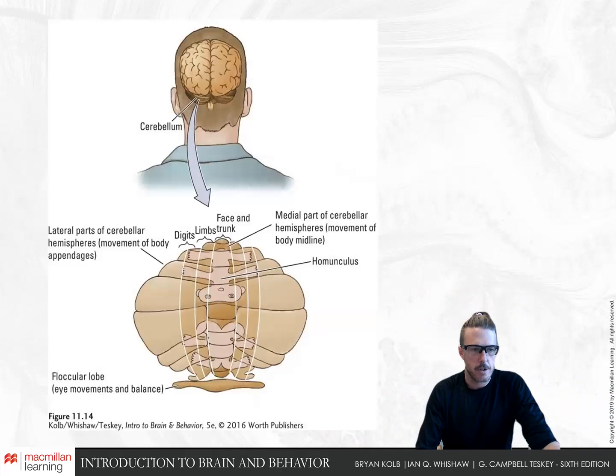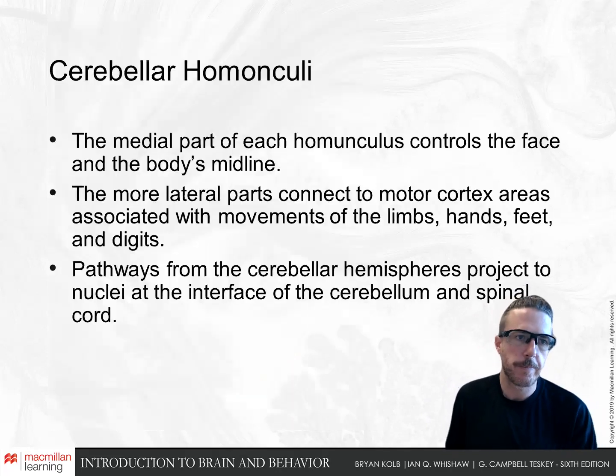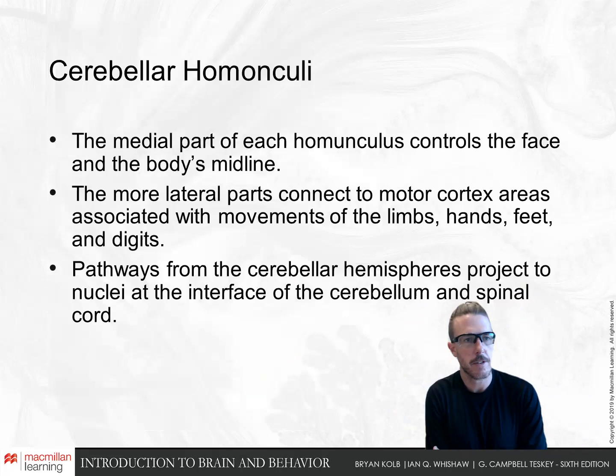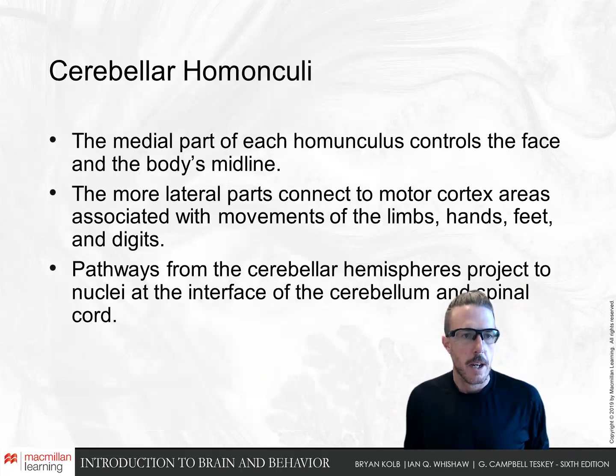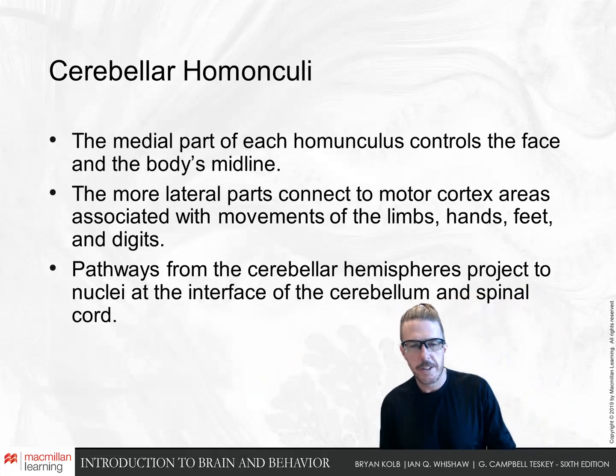Here's a diagram showing both the floccular lobe, which is involved in our balance and eye movements, and also this major part of the cerebellum, the two hemispheres, and these two little homunculi distributed over the cerebellar cortex. Cerebellar surface is a better way to say it. So the medial part controls the face and midline, the more lateral parts control the distal appendages.